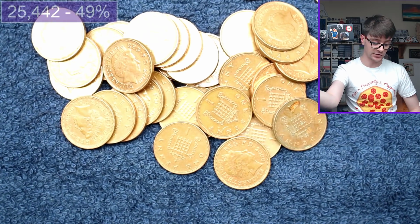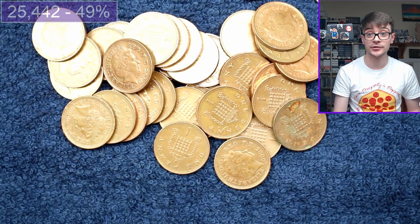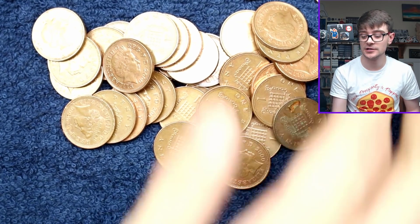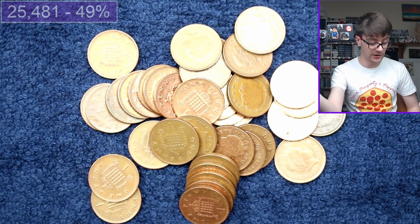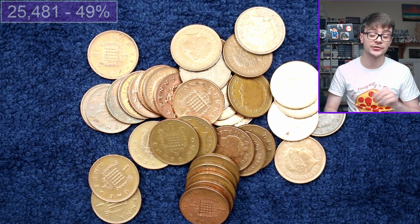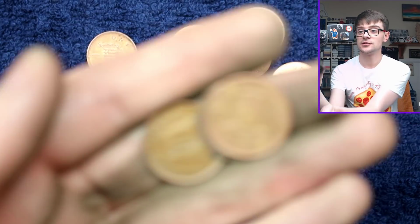Another 41. That takes us to a grand total of 25,442. No oddities in the first half of the bag, unfortunately, but we'll see what we get in the rest of this bag. Only another 39, sadly, not the big score we're after. It takes us to 25,481, but some interesting oddities.